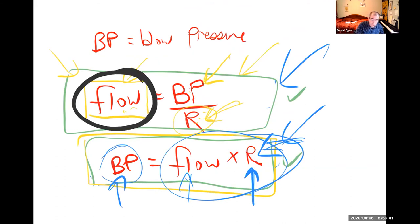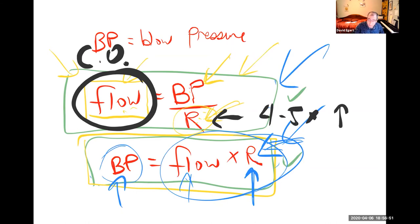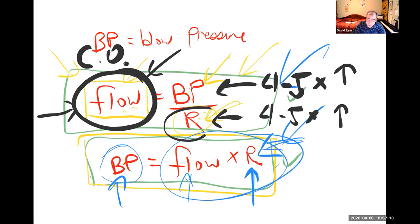We know that the flow, the cardiac output, is going to have to be equal on the two circuits. But if my resistance is 4 to 5 times higher, that means the blood pressure is going to have to be 4 to 5 times higher as well in order to maintain the equal flow. Does that make sense? Because the cardiac output is the same on the systemic and pulmonary sides, and we have a much higher resistance on the systemic side, we have to have a matched higher blood pressure to keep the flow going. So that makes sense.